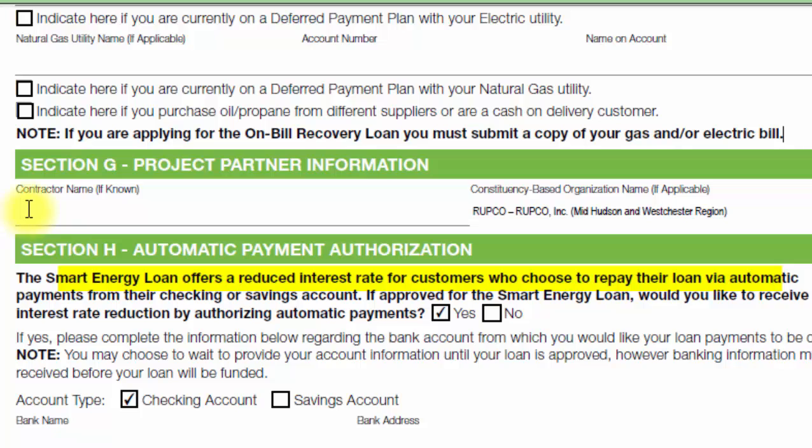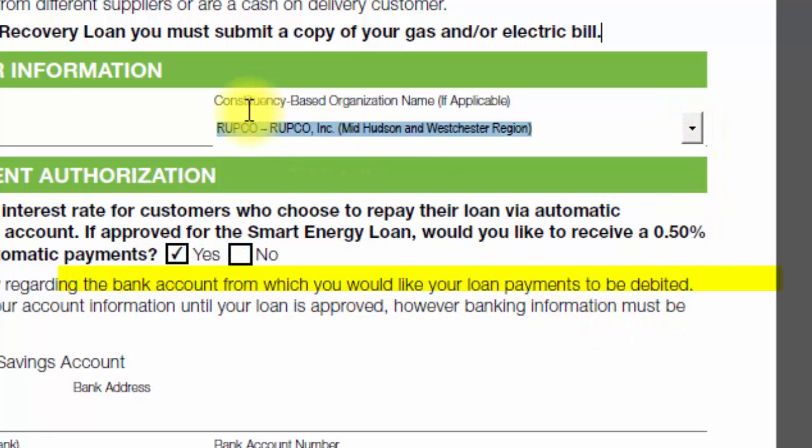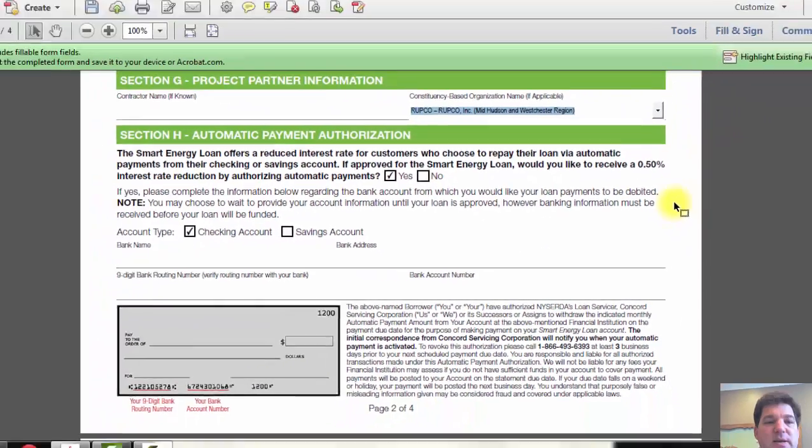Your contractor name, be sure to put that in if you know that. It's not required. And please do select RUPCO for your constituency-based organization. That will help us track the progress of your credit application and serve you the best.